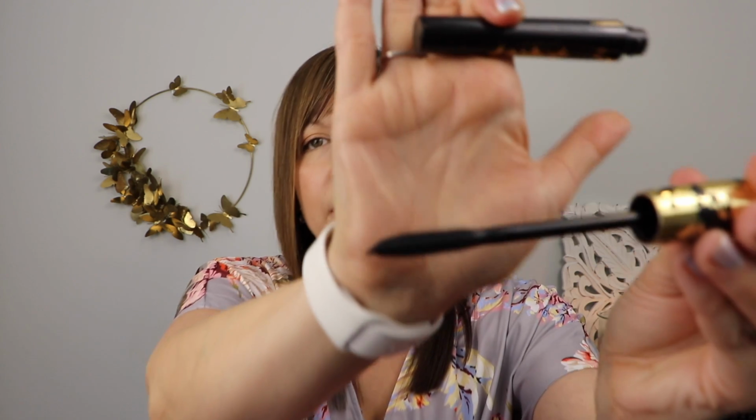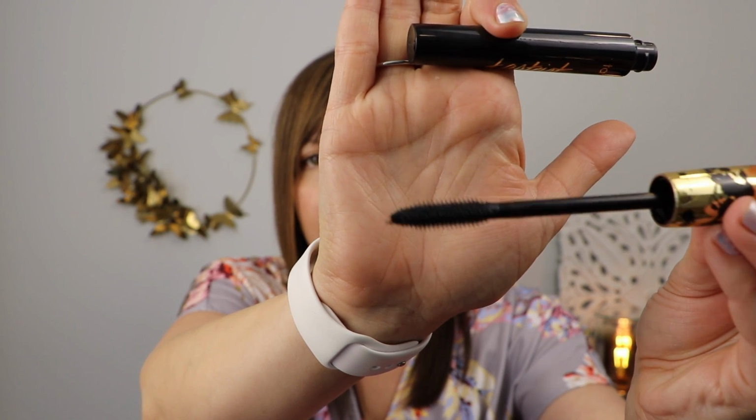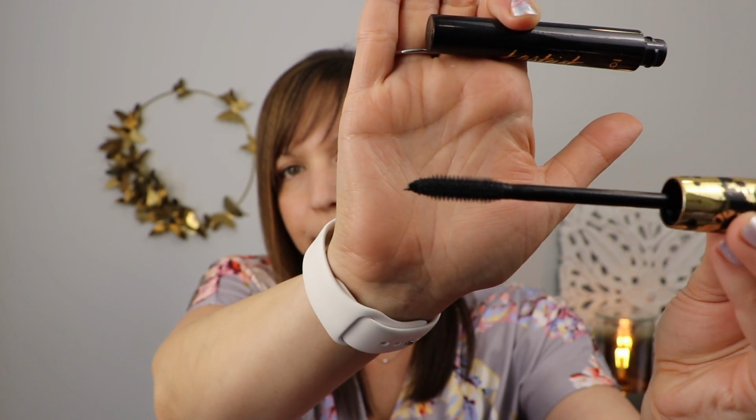Oh, okay, so it's a different kind of wand than my other one. This is more of that plasticky type wand, which I don't mind. A lot of people don't like it, but it's fine. The first time I use it, I'm confused, but then I get my muscle memory back, so love getting Tarte products.